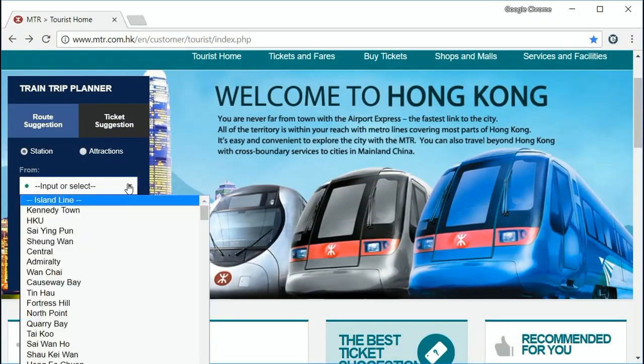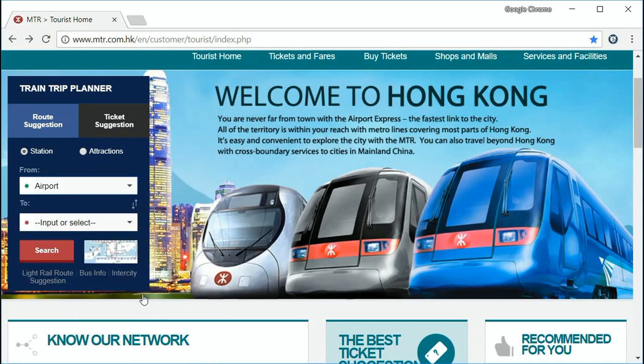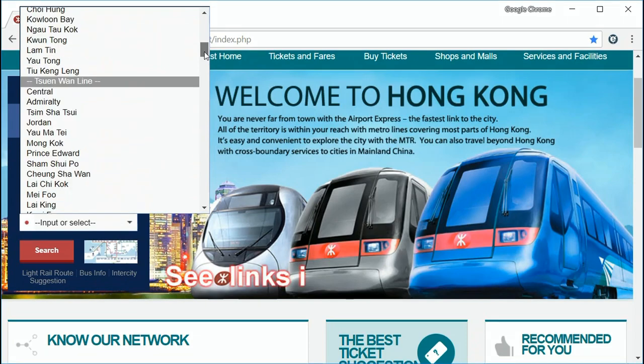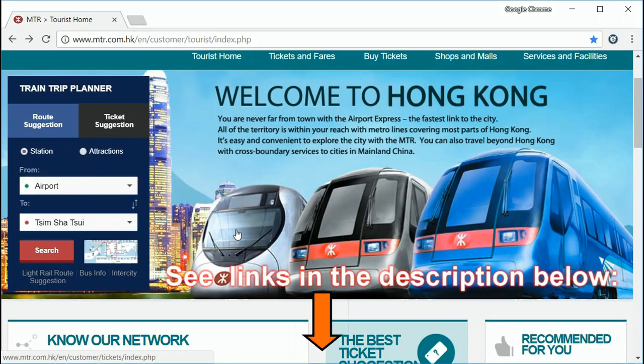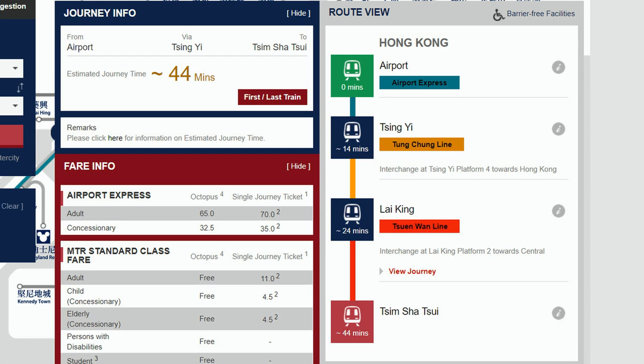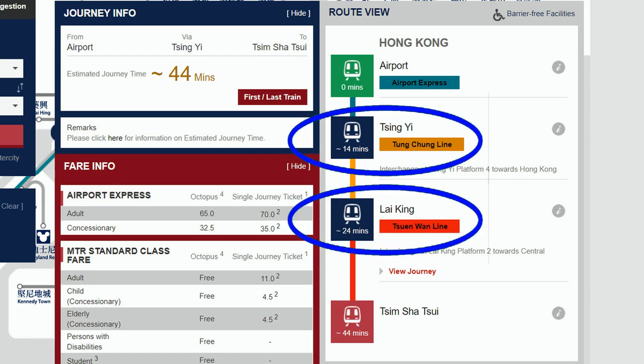First, we tried to find the train route from the airport to Tsim Sha Tsui. Now, looking at the train trip planner, we can see that if we use the Airport Express train in the normal way in going to Tsim Sha Tsui, we will have to transfer trains two times, one at the Tsing Yi station and then at the Lai King station. That means that we will also have to transfer our luggage two times, which is quite a hassle.